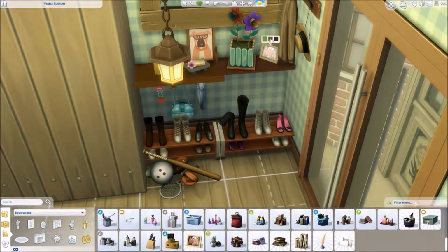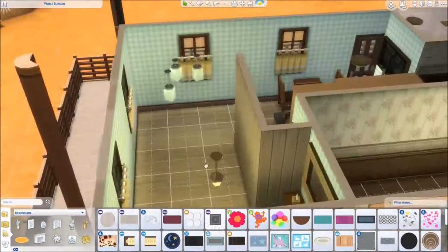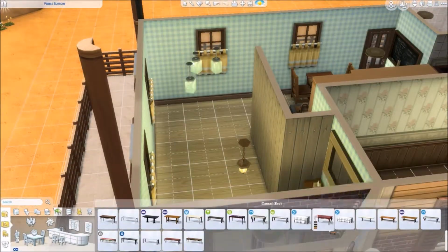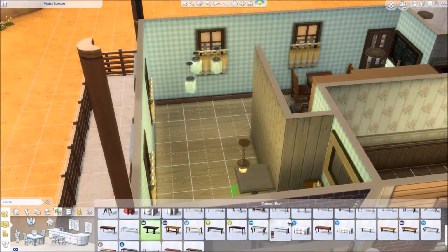I do worry that a bit of a theme in my videos is going to be those shoe racks, because I do love those shoe racks. I think they're really cute, and they're just such a good way to take up space.